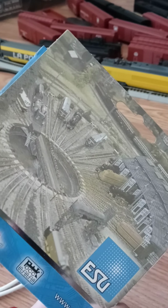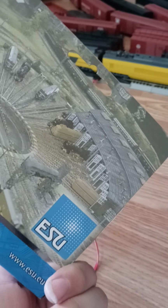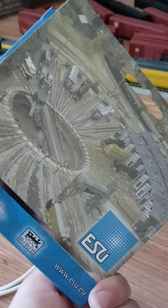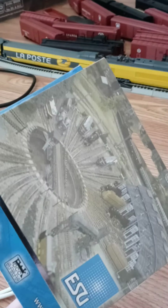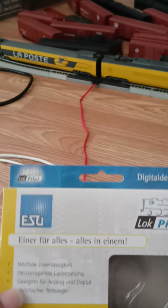On the back, you see like a European railroad, some of the streamlined steamers, and that nice roundhouse. That's a cool looking turntable with a roundhouse there. Although, when I do my roundhouse, it's going to be almost enclosed with a huge 130-foot turntable. I don't know when I'm going to do that. Maybe much later on. But it's Lok Pilot.